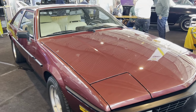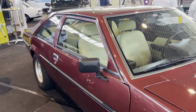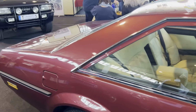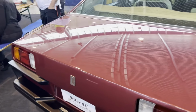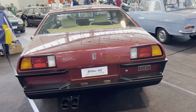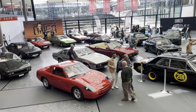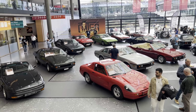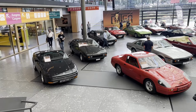Bitter. I have never in my life heard about Bitter. Founded by Erich Bitter, may he rest in peace, basically what he did was rebody existing production models, usually Opels. Needless to say, they are very scarce. So imagine my absolute surprise when I saw a whole field of Bitters. Those have to be about a 20th to a 10th of the total production of Bitters, and I never heard of them before, and honestly, they look nice.